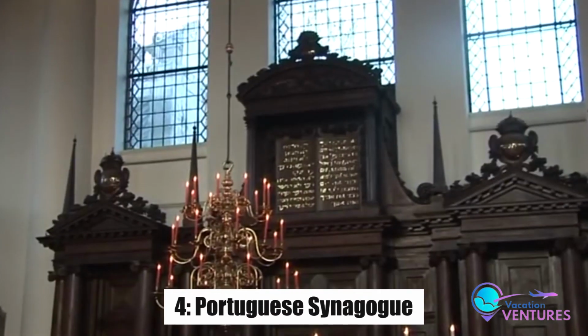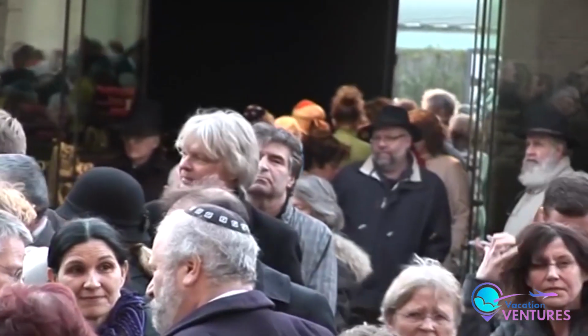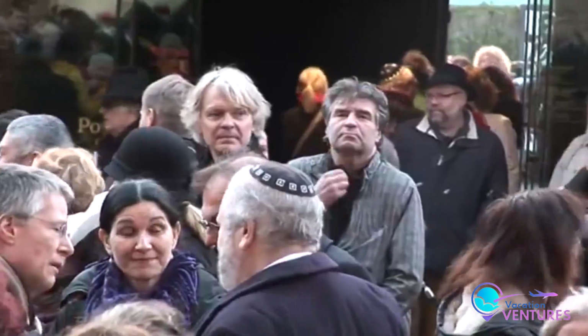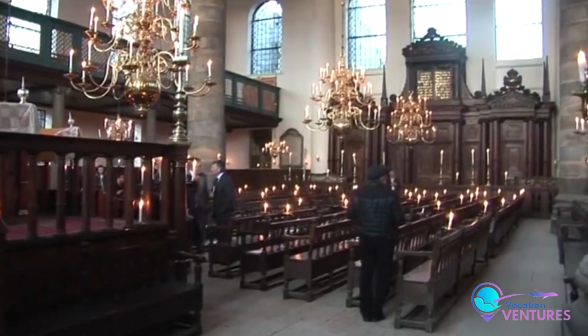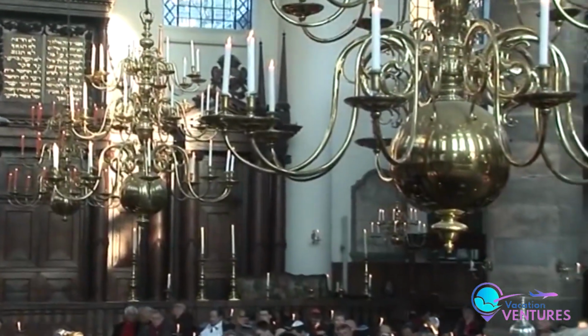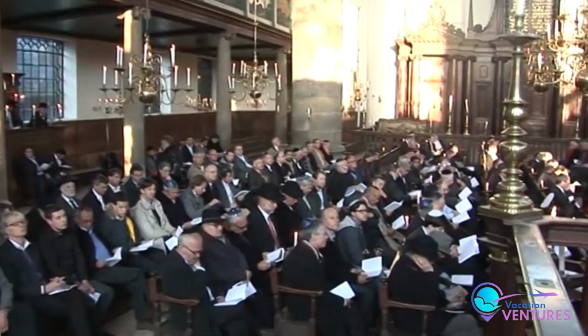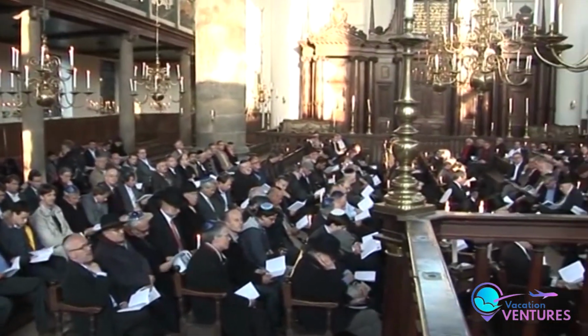Number 4. Portuguese Synagogue. Just east of the city center, in the Jewish Cultural Quarter, you'll find one of Europe's largest and oldest active synagogues. Its magnificent interior looks much as it did in 1675, with its original towering stone columns, vaulted timber ceiling, and wooden pews surrounding a massive Torah ark made of gleaming wood.